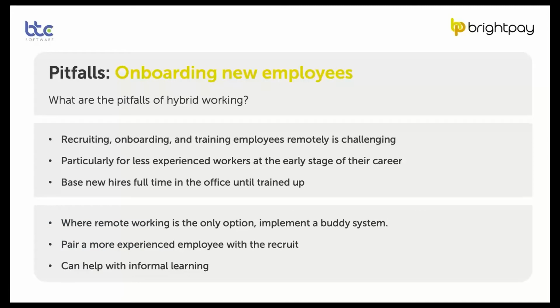This goes hand in hand with the next challenge of remote working, which is onboarding new employees. Recruiting, onboarding, and training employees remotely, particularly for less experienced individuals at the early stages of their career, can prove challenging. In an office, it's easier to pick up information and the ways of working by listening to others. Therefore, where possible, it's a good idea to have a new hire based full-time in the office, even if it's just for the first 3 to 4 weeks.